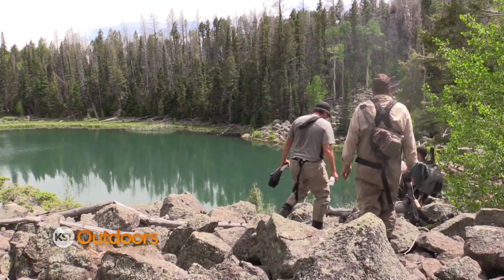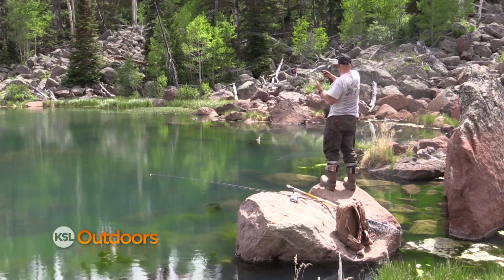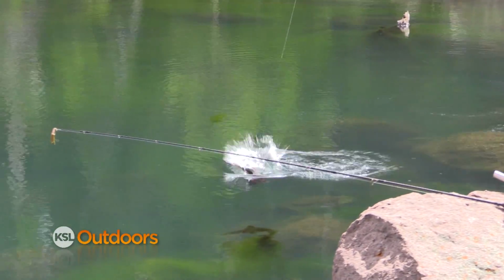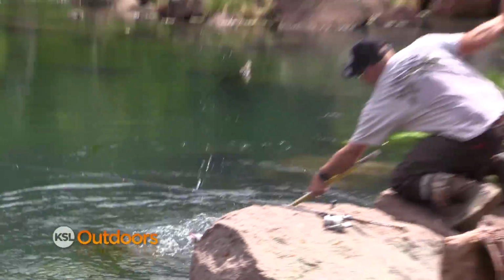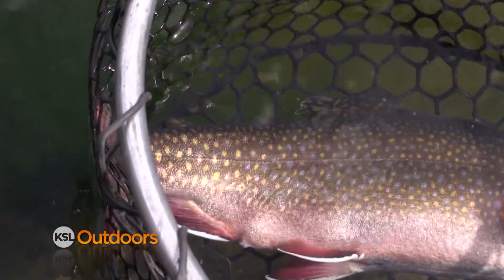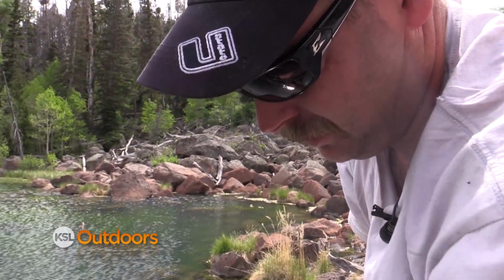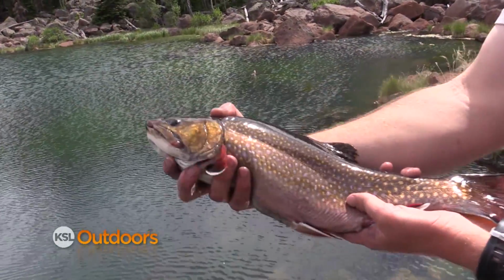A mile and a half later, Mike has led us to a small, isolated lake, and wouldn't you know it, on his 3rd cast. Got it! Yes, on that gulp minnow. If I can keep it out of the rocks. Oh, come on! There's a Boulder Mountain brook trout. About 3 pounds probably, just really fat, all the way around, chunky fish, just beautiful fish. Worth the hike. Absolutely, that one fish is worth that hike in.